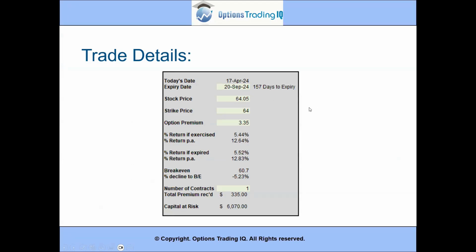You can get higher returns if you choose a more high-risk underlying. This is a fairly low-risk, low-beta underlying, doesn't move around too much. So the returns are obviously a little bit lower, but that's exactly what I was looking for. A nice defensive play with low volatility.